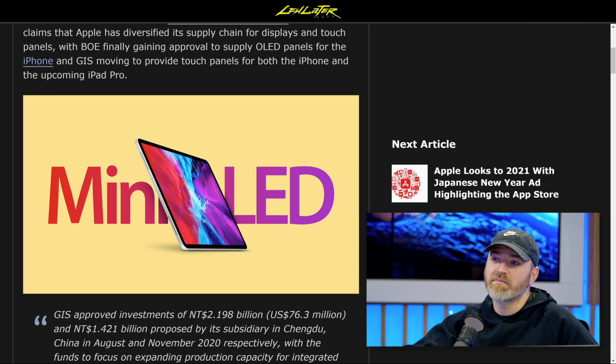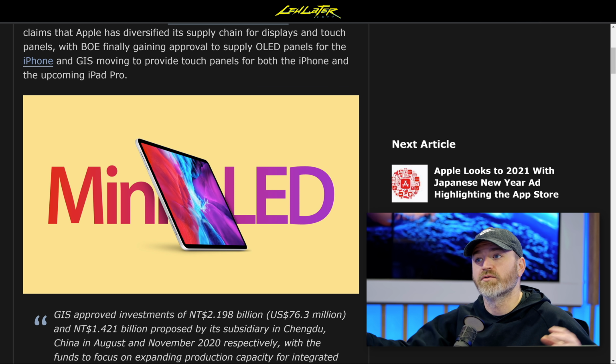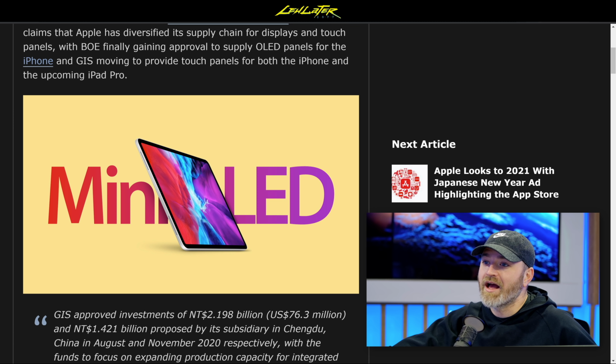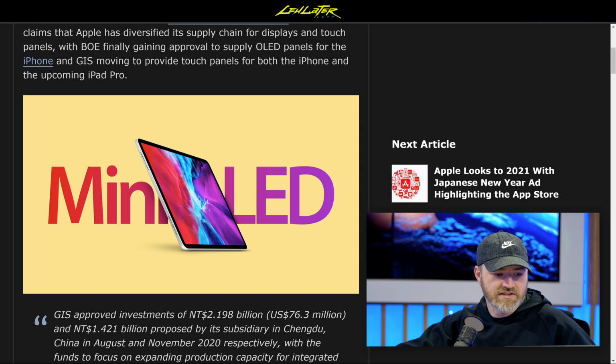and with a higher yield from a production perspective, meaning that they can purchase these displays from a wider variety of suppliers, a type of variety a company like Apple would need to deliver the volume they're used to delivering.